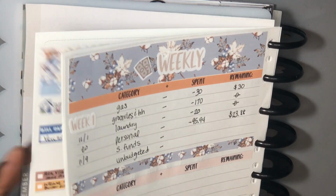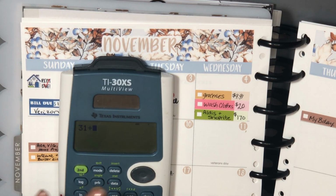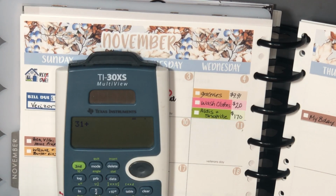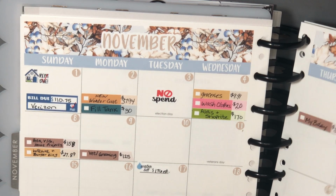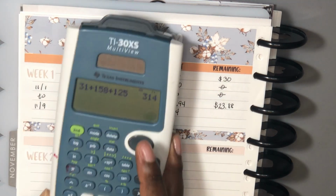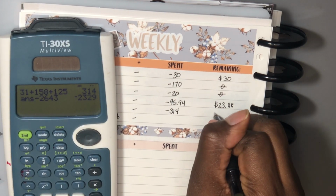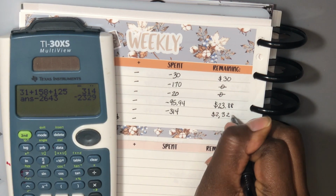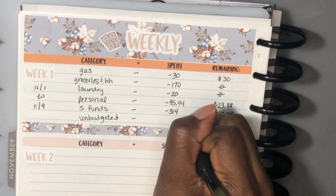And then for my sinking funds, same thing. Let me total that up. So I spent 31 plus 158 plus 125. So I spent a total of $314 for the week. And that was from the remaining from October, $2,643. So I should have $2,329 remaining in my sinking funds. And then for unbudgeted, there was nothing this week.